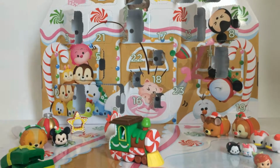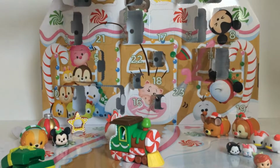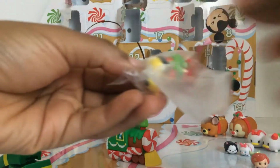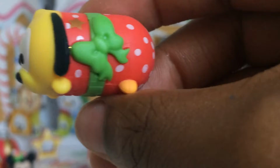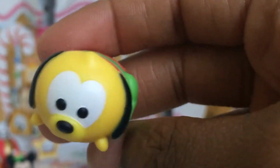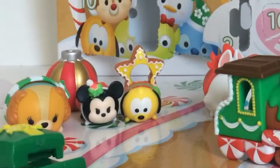We are on number 15, which is up here. That is a teeny tiny one. It's kind of a medium one. Let's see. And it's Pluto. And Pluto has on this cute little polka dot outfit. I'm going to say they're pajamas because during Christmas I like to wear polka dot pajamas. And a green little bow, and he's so cute. Pluto over there by Minnie.